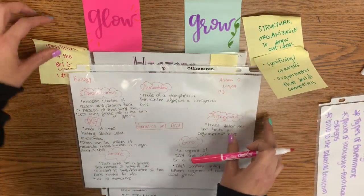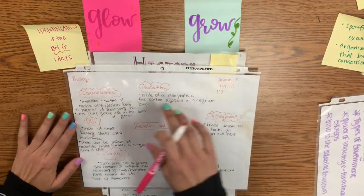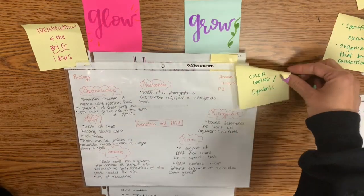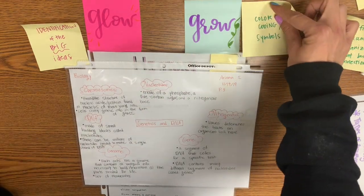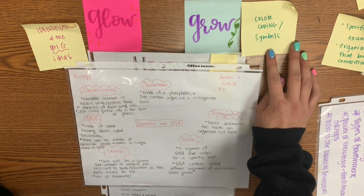This one also has the identification of the big ideas. It has good structure and organization because it is using the mind map style. But one thing I would do is maybe add some color coding and symbols as a grow to draw out the big ideas and also make more meaning out of it.